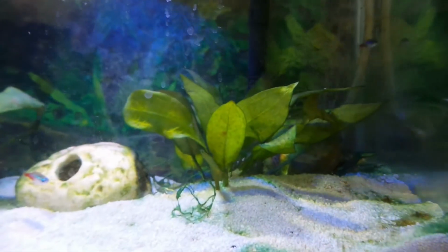I'm probably going to move this Amazon sword that I've been growing out in this beta tank down here as well. Pretty soon we'll be moving the baby Synodontis and also the Marlboro Cara out of there and getting some type of puffer for this tank. But that's pretty much it.